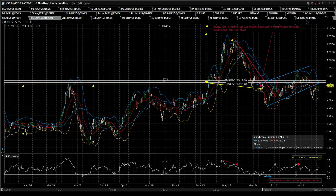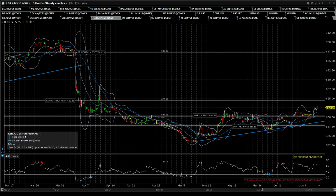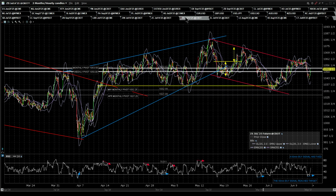Looking at cotton, still looks like a double bottom forming. Lumber still looks like a bear flag forming. On wheat, we've still got a nice looking double top here, albeit a bit oversized, and it's testing the monthly pivot. If this breaks, then this could definitely go down. No current positive divergence as the RSI went too high here. On corn, possible double bottom or IHS forming.